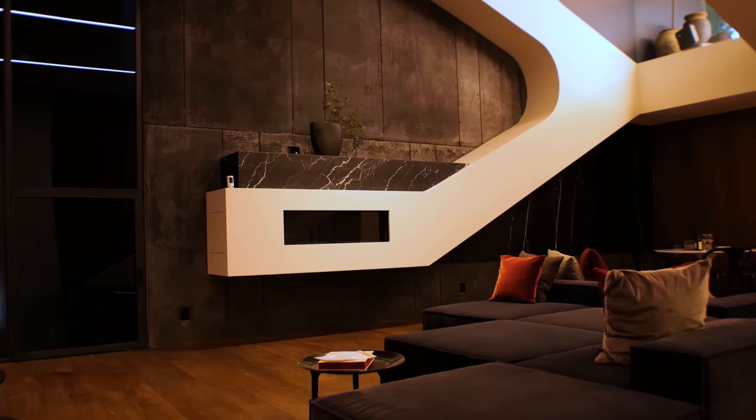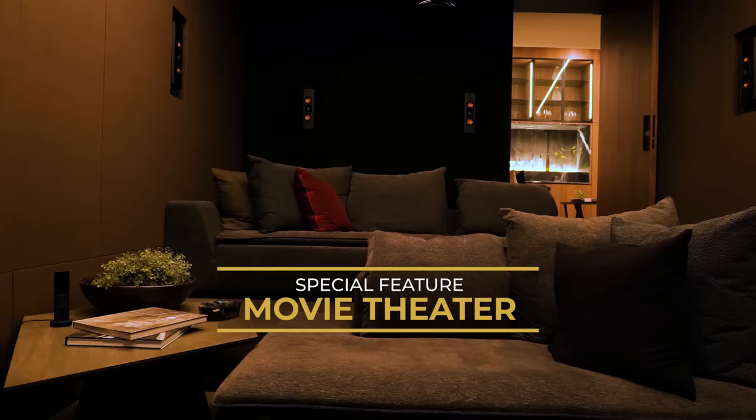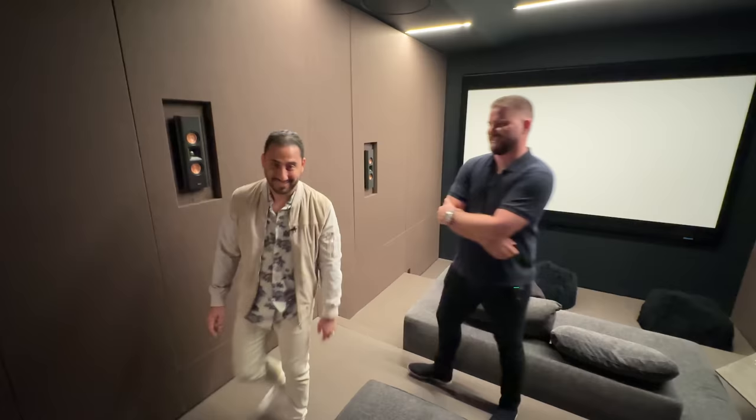You got the elevated fireplace. Let's go see the movie theater. Boom, look at this. The finished fabric here of both the walls and the floor is amazing. It's really good for sound. Let's go see more of the house.